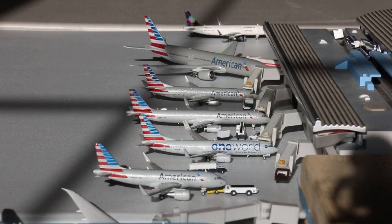We got the Volaris Airbus A220 Neo. This guy's currently arriving in from Guadalajara and he's going to make a flight down to Mexico City.